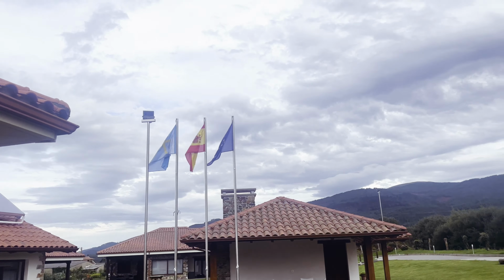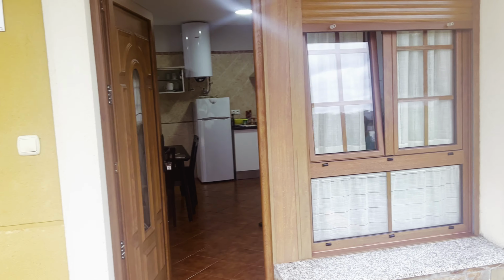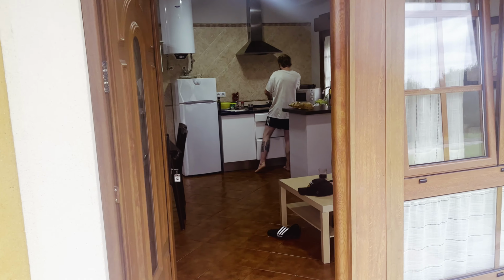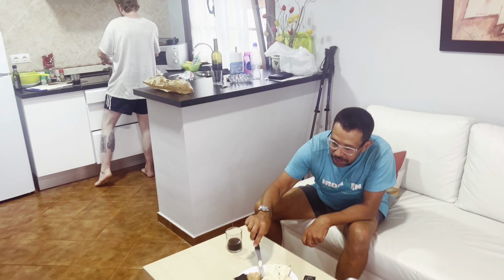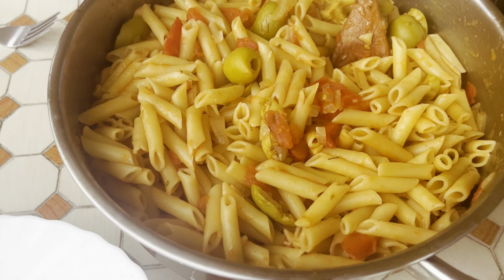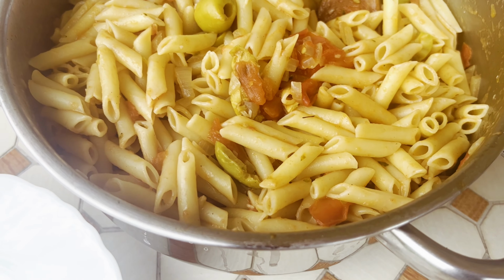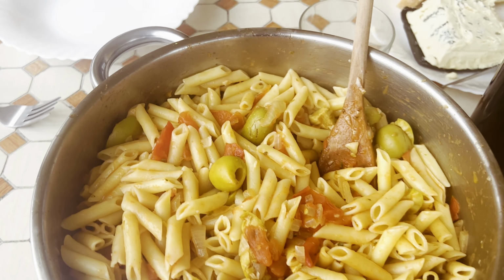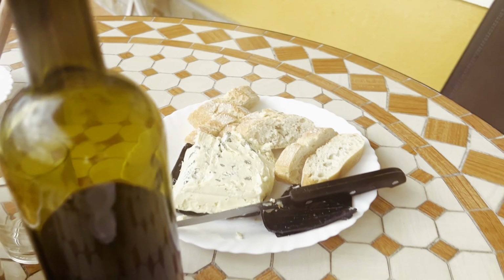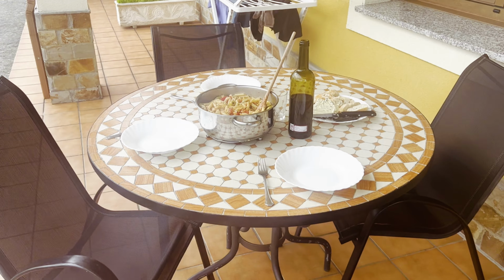Sky's looking a little bit cross, but no rain yet. But otherwise, yeah, we're happy. It was a long day, 36 kilometers, but we are here and we are good. Right, so the end result is a penne pasta with tomato, onion, garlic sauce, and a green olive, red wine, blue cheese, and bread. Lekker.